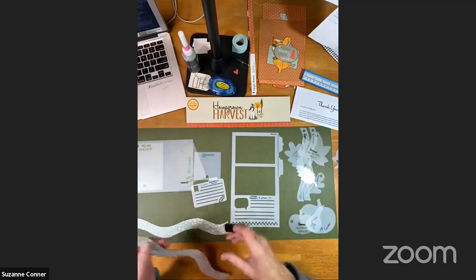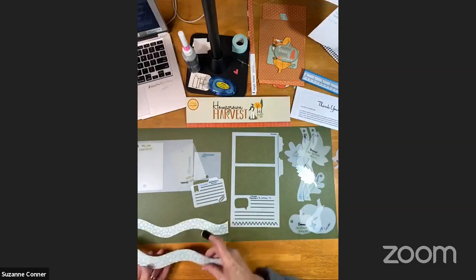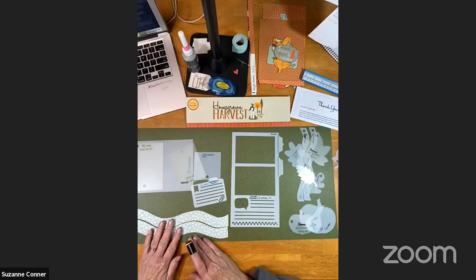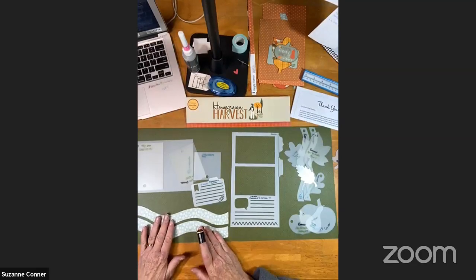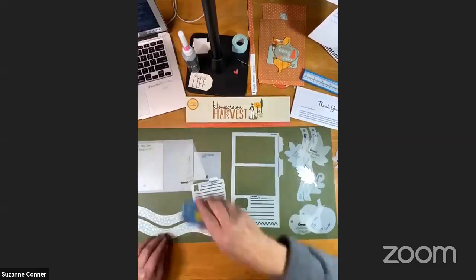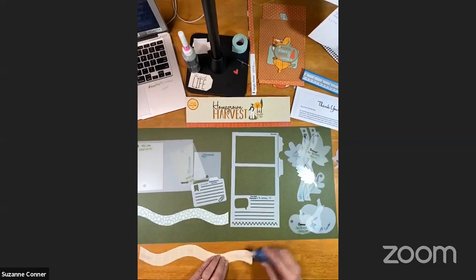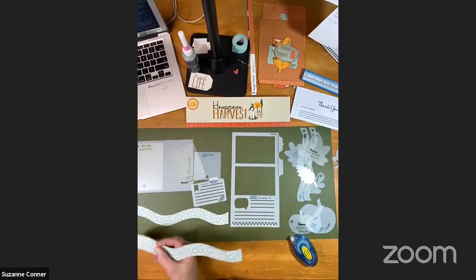So, okay, quick little inking on there. Again, my preference is to use Vintage Photo. That's from Tim Holtz. I'm going to go ahead and put these in place. Just a couple little pieces of tape. I don't need a lot.